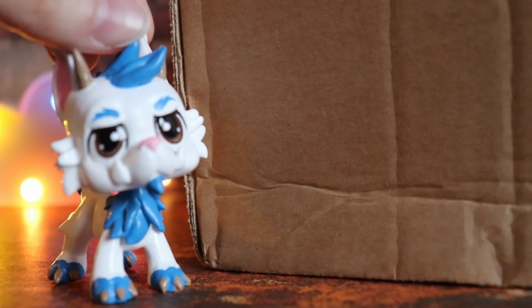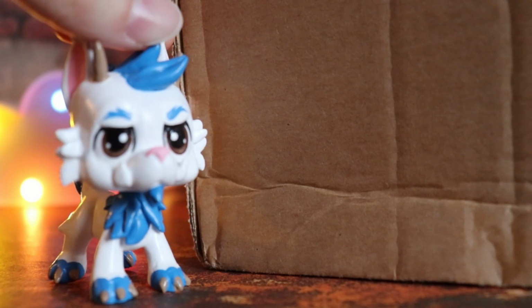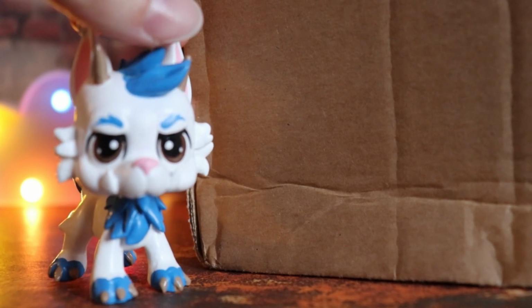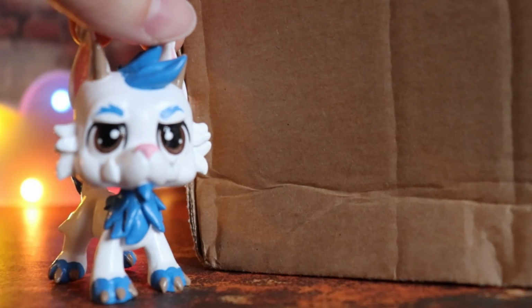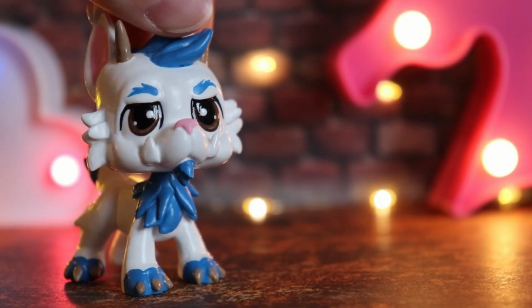And once again, as you can see, the package is a lot bigger than me. The other side of the box looks like it got sat on or something, so hopefully nothing broke. But it feels like there's a lot of padding in here, so it should be fine. I see some really cool extras, so let's start with that.